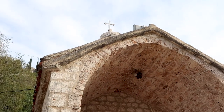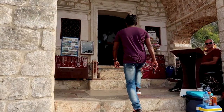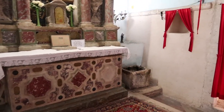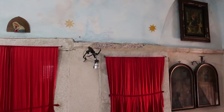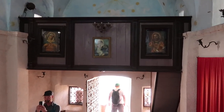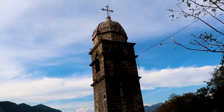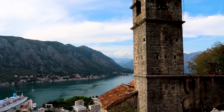Made it to the tiniest of churches. It's accessible only by the trail that I'm following. It is just as small on the inside as it looks on the outside. It's a Roman Catholic church and it was built just over 500 years ago. Check out this entrance. Could be part of a fairy tale, looking out over the bay like this.